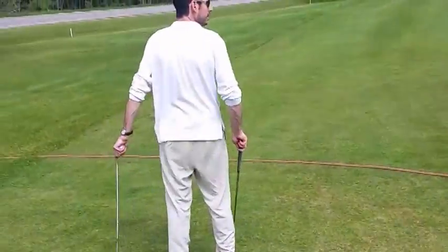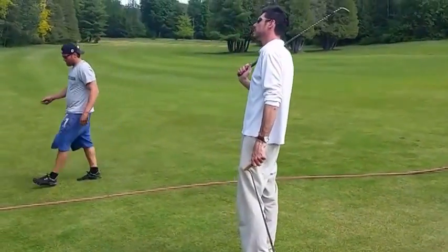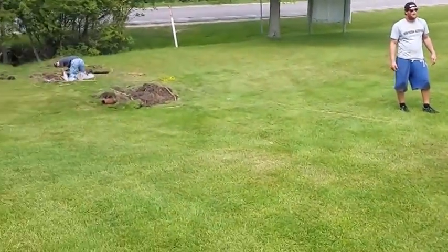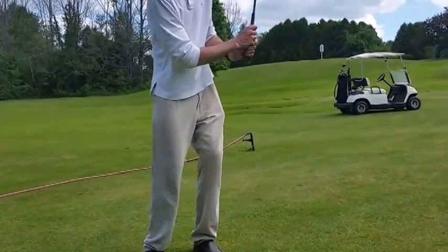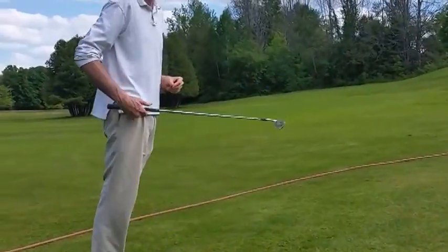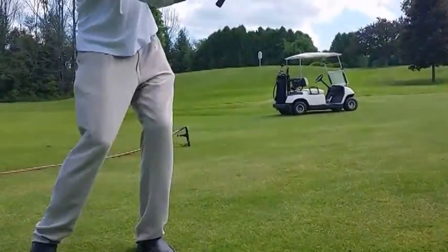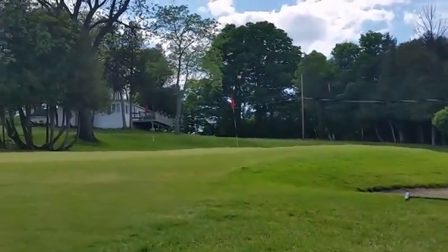I had an eagle on the one that's after the elevated green one. You know, you got the elevated green, and then the one after that up there. We'll see. There we go, just like that. There we go. Get there. Come on.